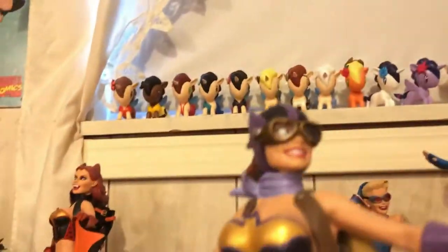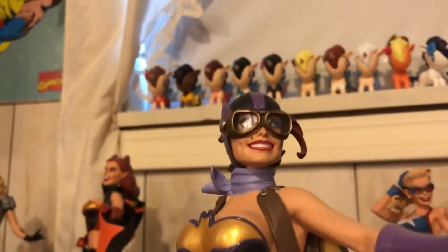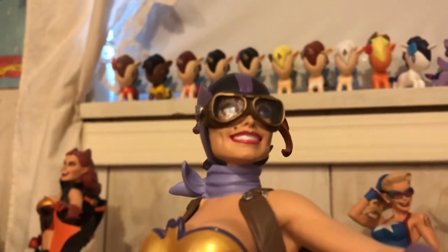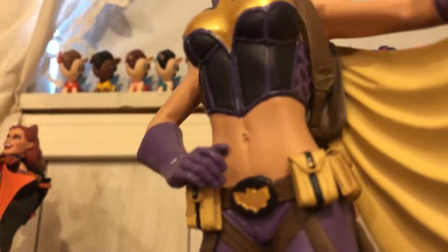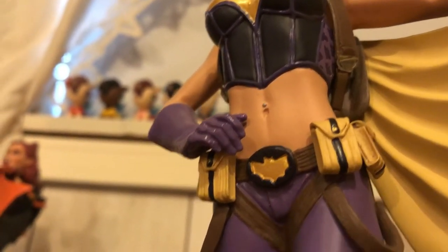Oh, man. Alright, we got Batgirl. Batgirl, who's supposed to look like a World War II pilot, as you can see from the glare. Her goggles are real. I love the beauty mark that they put on there, because a lot of the female movie stars of that era had that beauty mark on their face.